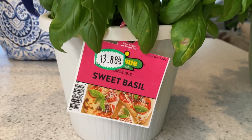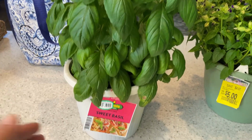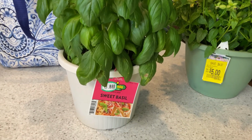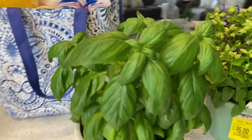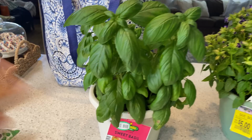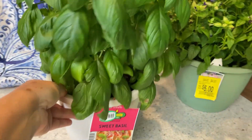Call it $14. But it was either this or one half that size for $10 or one that had about 6 leaves on it for $4. I just held my nose and bought it because I know I am going to really enjoy this. And there are several different stems in there, if you can see. So several different plants that I can trim down to eat off of, and it'll grow back. That was one thing at Walmart.